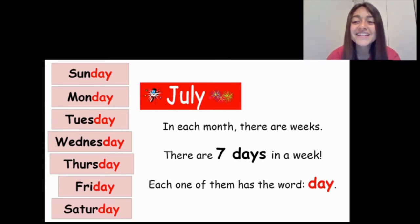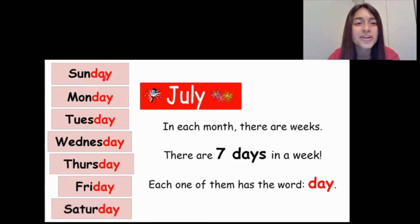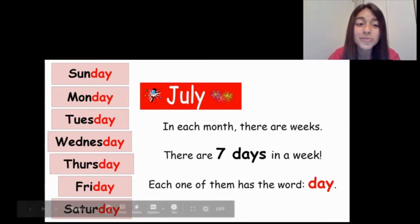Great job, friends. Did you notice that in every day of the week, it has the word day in it? What color is it highlighted in? Yeah, I totally see it. It's highlighted in red all throughout there.